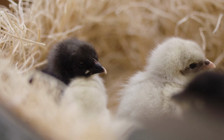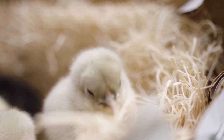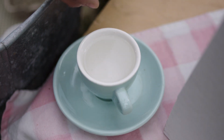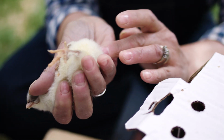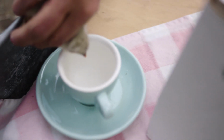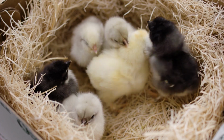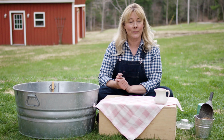When you first get your chicks home, you want to give them a nice drink. I like to take them one by one and dip their beak into the water just so they know where the water is. And then you also want to give them a quick check for pasty butt, which is a condition where they get stopped up and literally can't poop. So you have to clear that up, easily done with some olive oil and a Q-tip. Not terribly common, but it's a good thing to check for when you first get your baby chicks home.